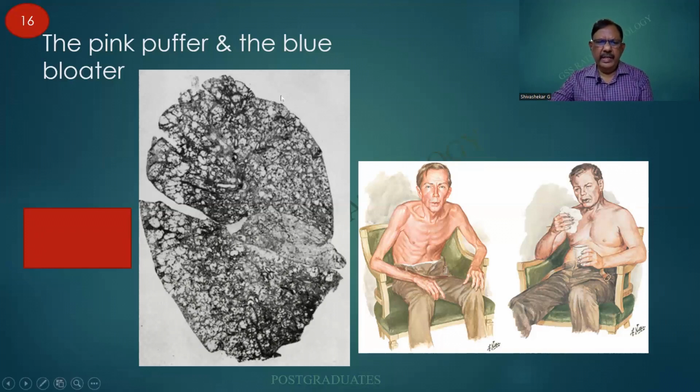And this incidentally, the entire lung inflated along with the air spaces being displayed, is called the Gough-Wentworth section. And the microtome that is used for it is the sledge microtome.